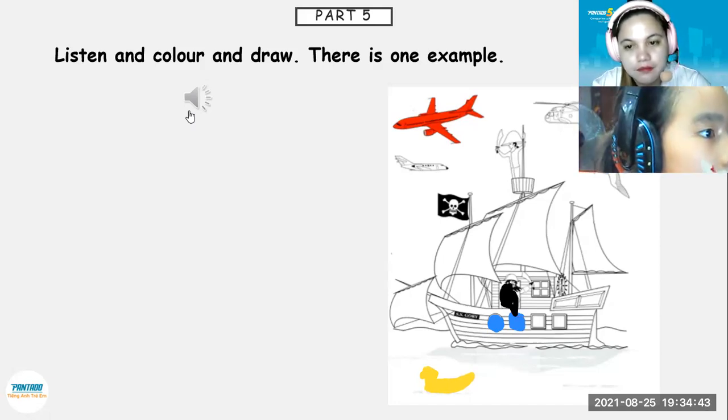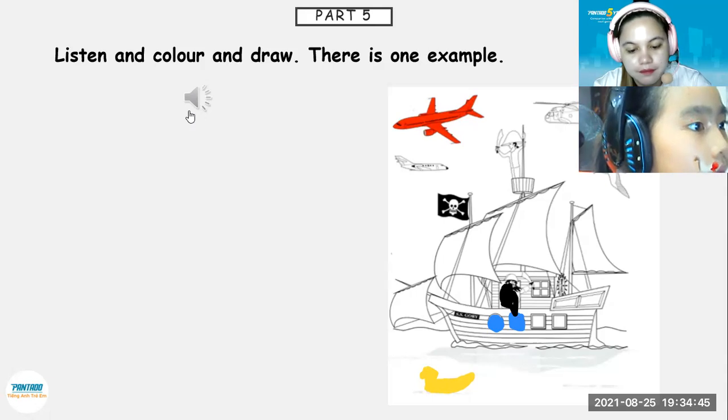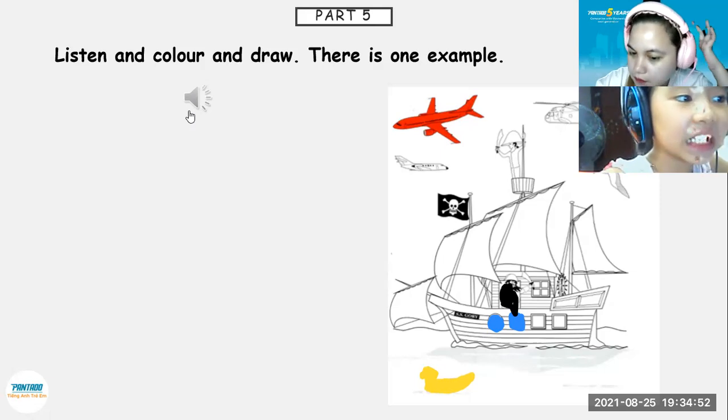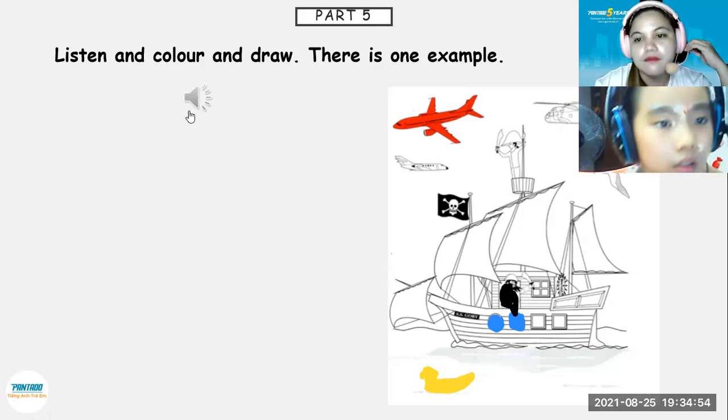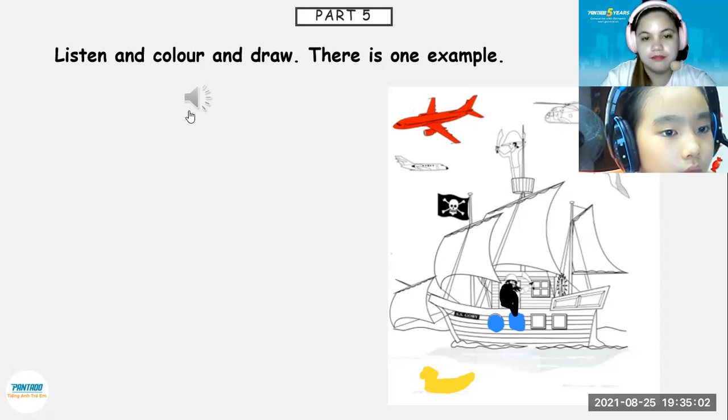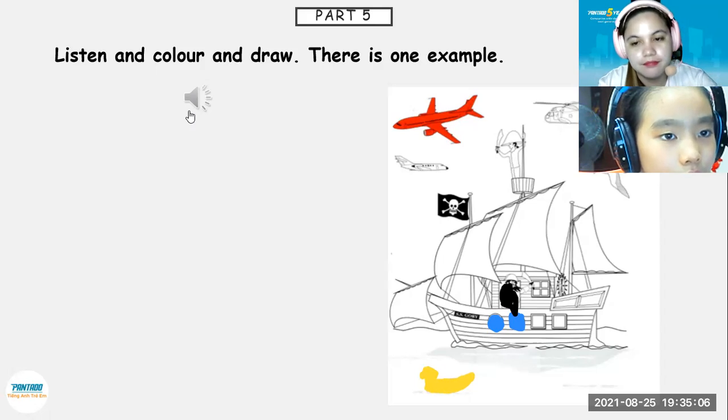Fine. Do you want to colour the thin pirate's jacket? No, I want to draw something on his hat. What do you want to draw? A fish. A fish? Why? I don't know. I like fish. Well, okay. Draw a fish on the thin pirate's hat. Okay. What colour? Colour the fish green. Green. That's good. I like green.